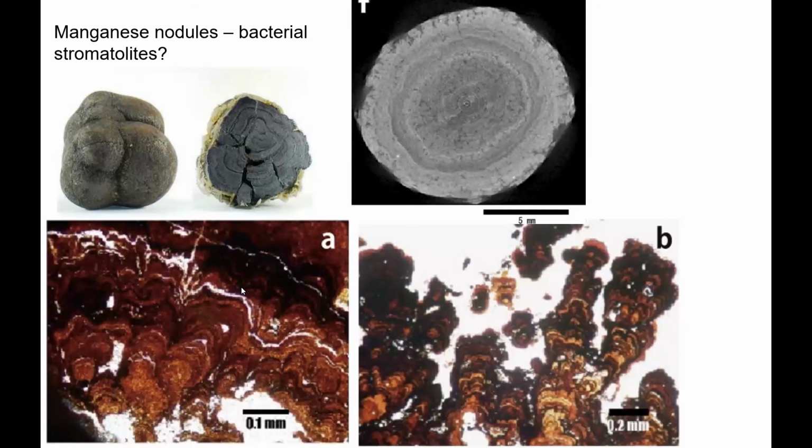Well, in cross-section, manganese nodules show this kind of columnar structure. And numerous studies have shown that they also contain bacteria capable of redox reactions, particularly oxidation and reduction of manganese, for example. Well, back in 1973, the famous Belgian stromatolite worker Claude Monty proposed that manganese nodules were bacterial stromatolites. And more recently, a Japanese group, who'd obviously never heard of Monty, independently proposed the same thing, noting that the structures had kind of fractal properties.